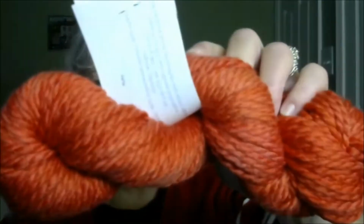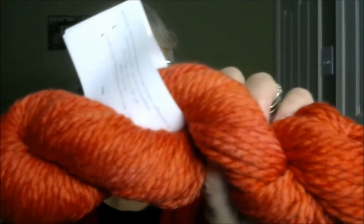And let's see what the other box says here. This is called Couture by Knitology. This color is called Ruby. I wouldn't think of it as ruby. It's more like salmon. Between salmon and pumpkin, I think, myself. But, yeah, 80 yards, 100 grams. Retail value is $24 a skein.